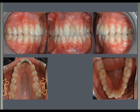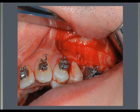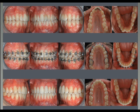You can see a class 2 with a missing upper central because of an injury. You can see the x-rays at the beginning of treatment. The surgery is done with the piezo blades. We're not doing the holes anymore. And on top of this, if we need it, we do the grafting. You can see the sequence. Very short time of treatment, little cooperation from the patient.